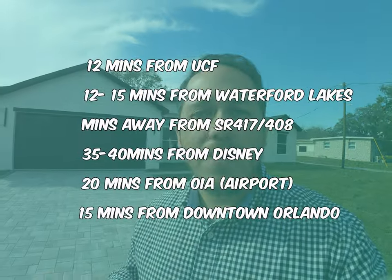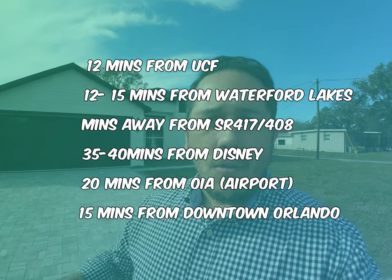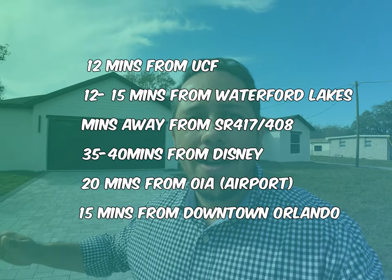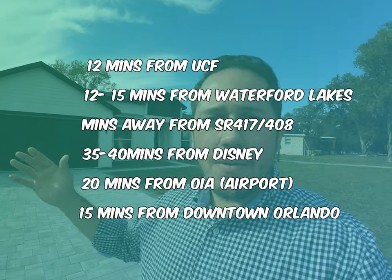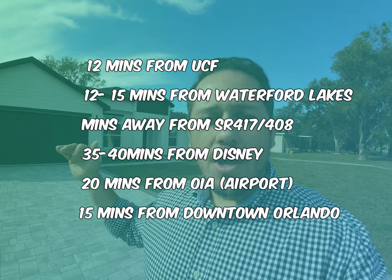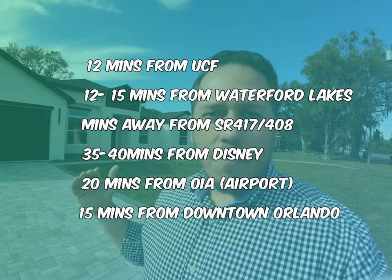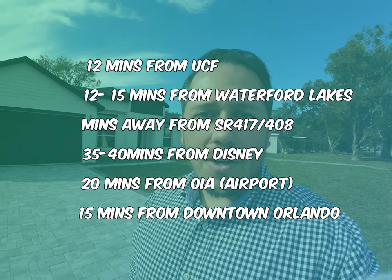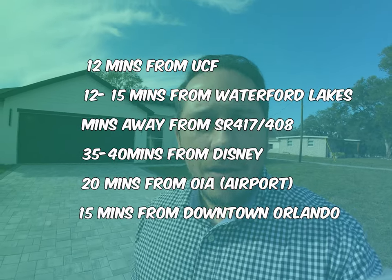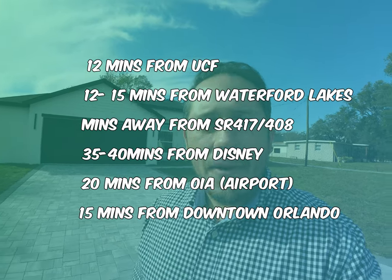Now, this home is located about 12 minutes away from the University of Central Florida, home to the UCF Knights. You're about 12 or 15 minutes away from Waterford Lakes area, where you're gonna be able to find local restaurants and a lot of areas to get any clothing or anything that you need from that area. You have local hardware stores within this area as well. Easy access to the 417 that takes you to the 408, anywhere that you need to go in any direction. About 40 minutes away from the Disney theme parks, 20 minutes away from the Orlando International Airport, and about 15 minutes away from downtown Orlando.